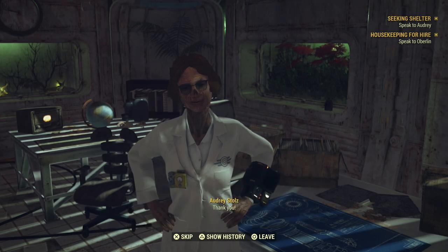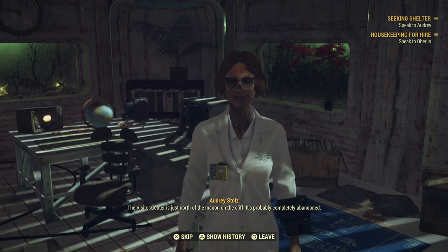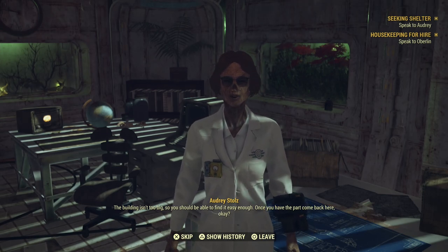Thank you. The visitor center is just north of the manor, on the cliff. It's probably completely abandoned. The building isn't too big, so you should be able to find it easy enough. Once you have the part, come back here, okay?